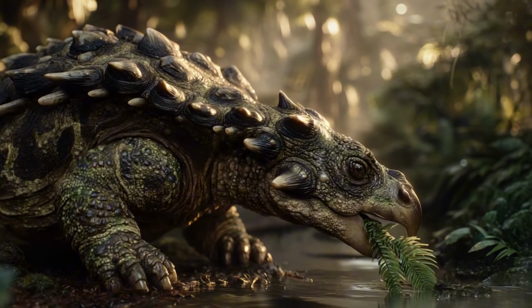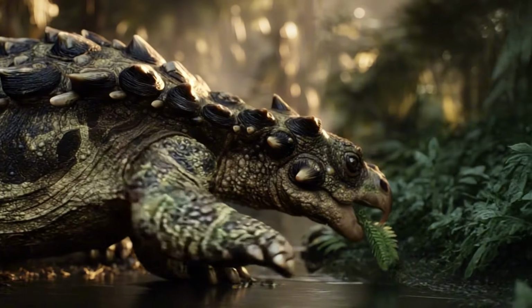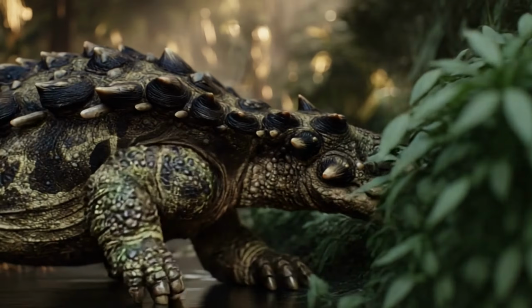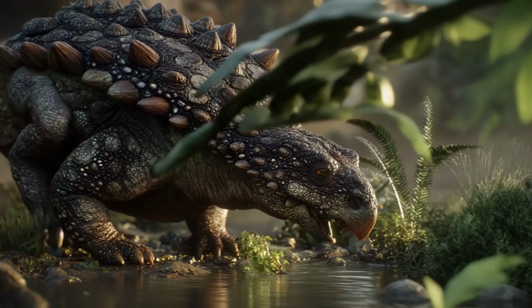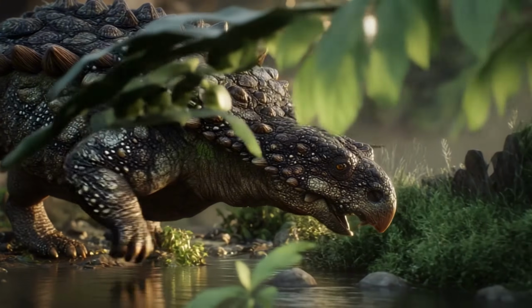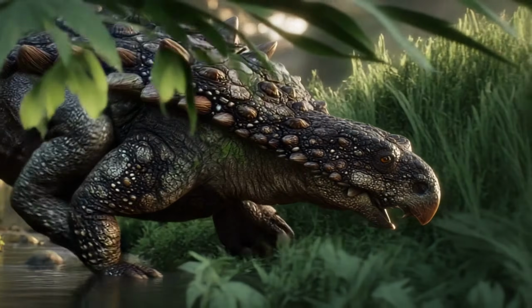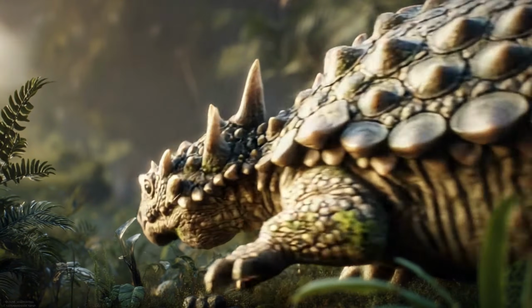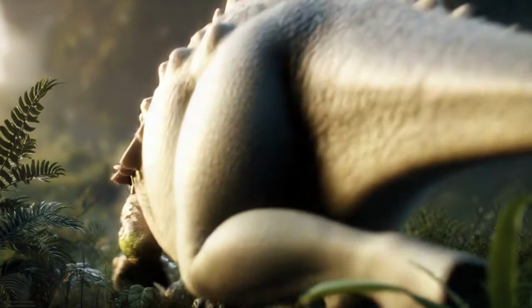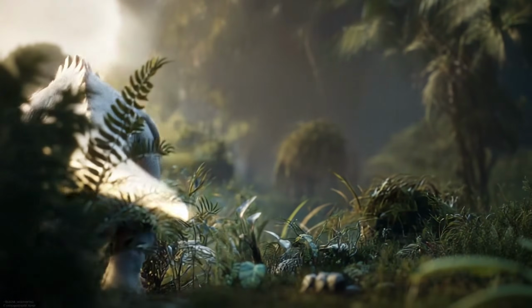Appearance and behavior. Ankylosaurus was a marvel of natural engineering, a walking fortress from the late Cretaceous. Adults reached lengths of about 25 to 35 feet, 7.5 to 10.5 meters, and stood around 5.6 feet, 1.7 meters, tall at the hips, comparable to a small car in length and a tall man in height. Estimates suggest it weighed between 4 to 8 tons, roughly the weight of a modern rhinoceros.